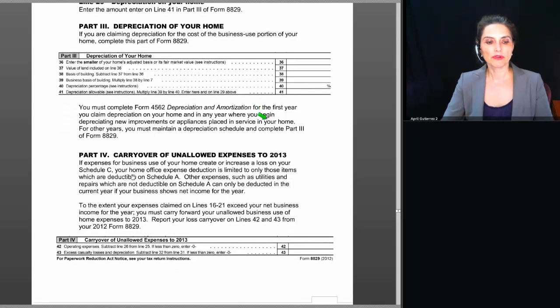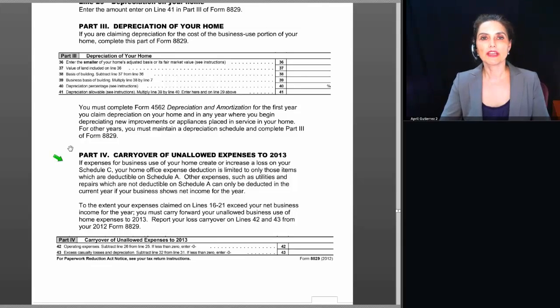Part 4 is where we have the carryover of unallowed expenses to 2013. So if it is established that you're not allowed to deduct all of your 2012 expenses because home office is throwing your Schedule C into a loss, and you're not allowed to have a loss due to home office expenses, you're going to have a carry forward. And you figure that carry forward amount and enter it on lines 42 and 43.